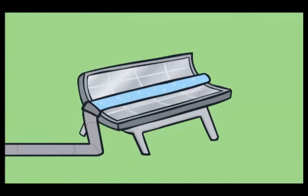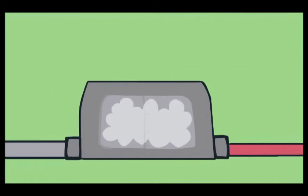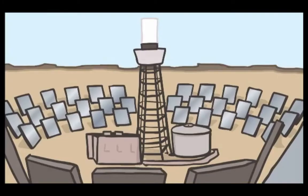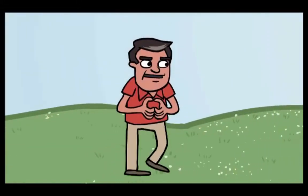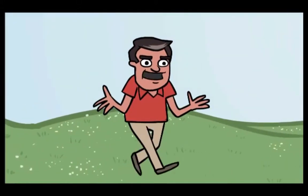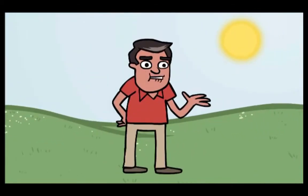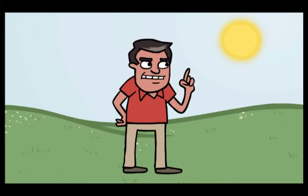Another way to capture the sun's energy is by capturing its heat. Solar thermal electric power plants generate electricity by concentrating solar energy to boil water, which then produces steam. This steam turns a turbine, which moves a generator to produce electricity. Solar thermal electric plants consist of fields of mirrors to reflect the concentrated sunlight onto a receiver. The receiver then collects the solar energy and converts it to heat. The production of energy from solar thermal plants works essentially the same as fossil fuel power plants. But instead of producing steam from burning fossil fuels, the steam is made by the sun.